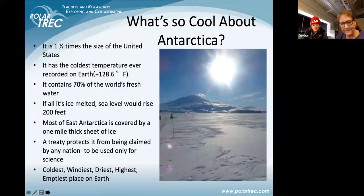Next slide, please. So I had some cool facts about Antarctica to get things started. It's an awesome place to be. It's 1.5 times the size of the United States, and it contains most of the world's fresh water. It has that in the ice shelf that's covering most of Eastern Antarctica. If it were to melt, it would have the sea level rise by about 200 feet. But fortunately, we have a treaty that protects us down in Antarctica. It's not owned by any one nation, but instead most of the nations of the world have agreed to treat it as just to be used for science. And so that makes it a really special place. Also, of course, it is the coldest, the windiest, the driest, the highest, and the emptiest place on Earth. Next slide, please.